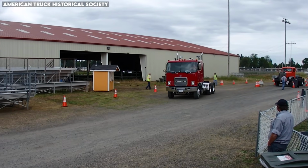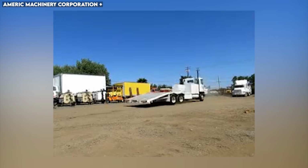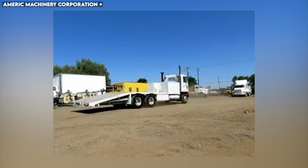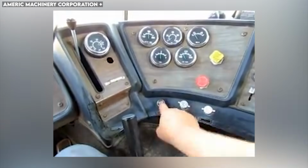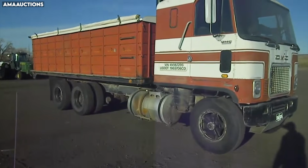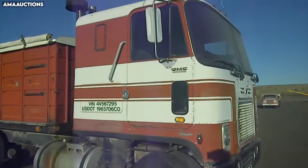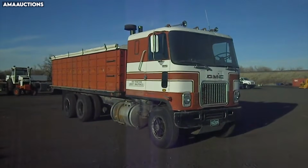The GMC Astro and Chevrolet Titan were Class 8 cabover trucks manufactured by GMC from the 1969 through 1987 model years. They succeeded the FD Series Crackerbox cabovers and were the largest cabover trucks ever produced by General Motors. The Astro was unveiled for the 1969 model year, with the Chevrolet Titan following for 1970.